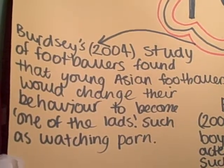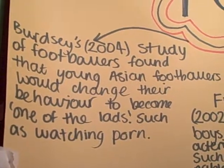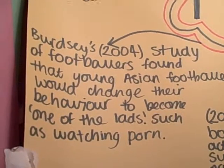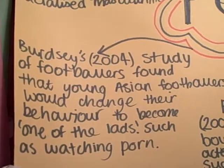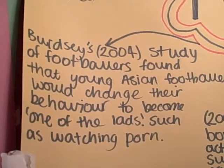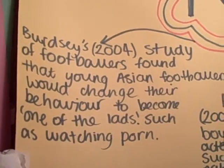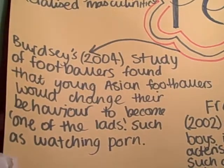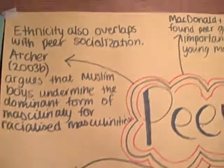Bird, 2004, studied footballers, and especially young Asian footballers, and they would change their behaviour to become one of the lads, and they'd reject their traditional Muslim or Hindu background norms and values to fit in. So their peer group is very important in developing and integrating them into a non-Asian culture.